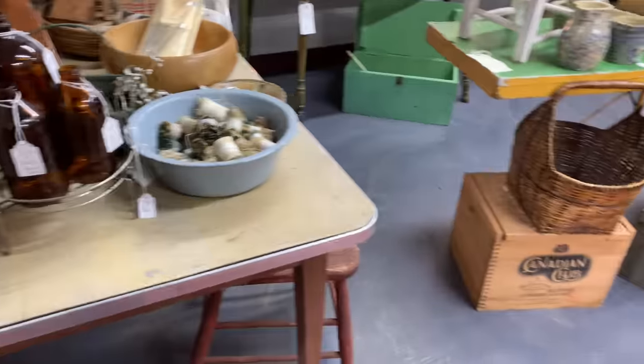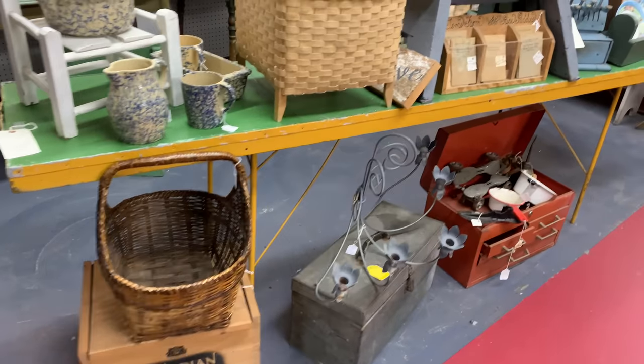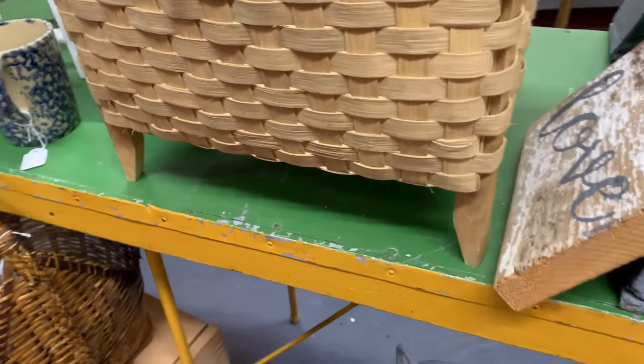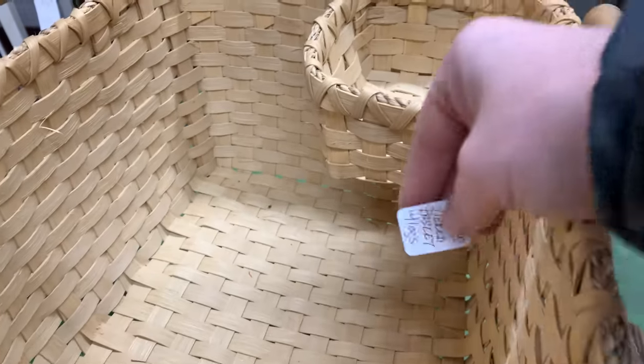Where would I put that piggy? Oh my gosh, so many nice things. Oh, I wish I had a spot for that. I wish I had the money for that. I wish I could bring that home with me. And look at this neat basket.